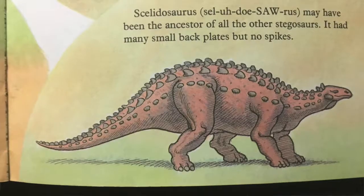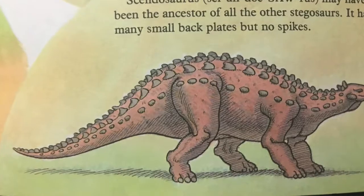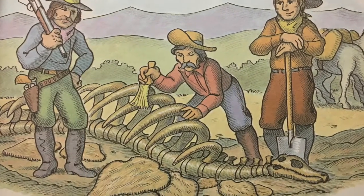Huayangosaurus may have been the ancestor of all the stegosaurs. It had many small back plates, but no spikes. Scientists first discovered the bones of Stegosaurus more than 100 years ago in the western United States.